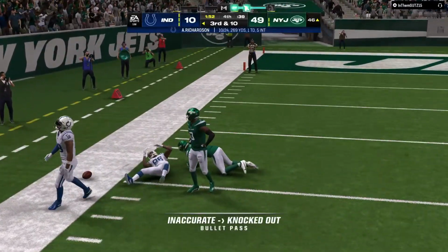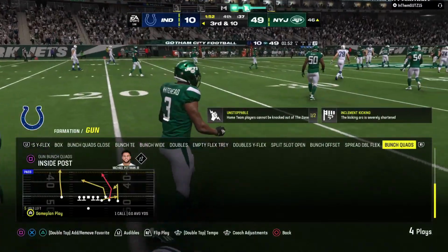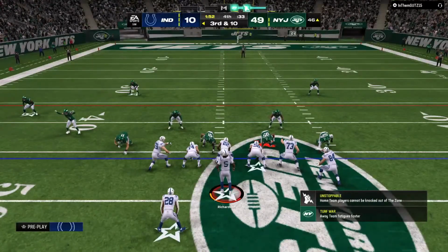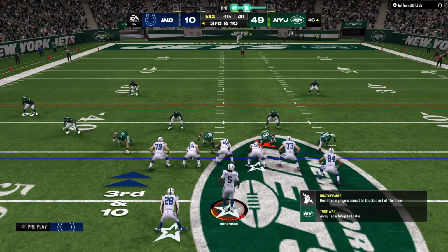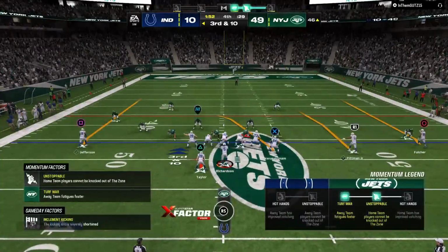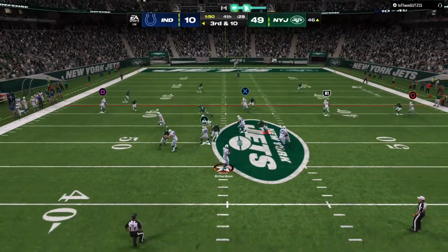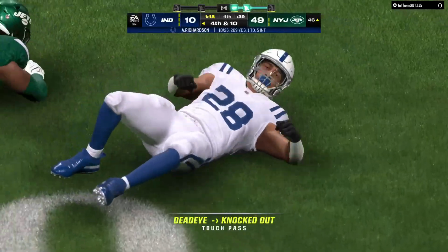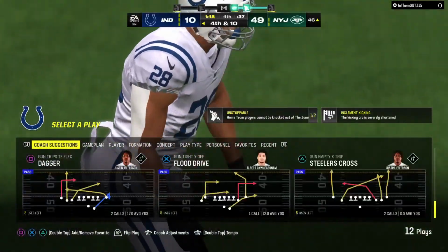And this one is incomplete. Even with such a big lead late, the effort hasn't lapsed one bit. If the offense wants to score some points in this one, they're going to have to earn it. These guys are not giving up anything. On 3rd down, here's Richardson. And incomplete. They tried to drop it off, but he couldn't hold on.